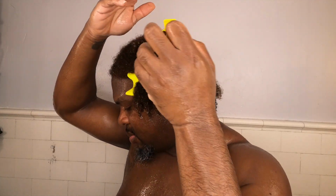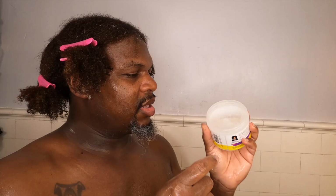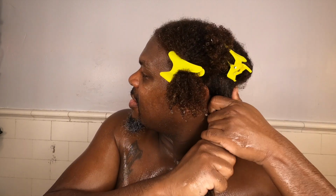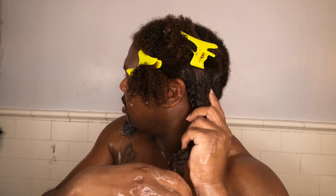All right, so we know how we do this, right? Subsection, water. So glumpy. And just like that much. And make sure I am focusing on the roots. A bit more water.